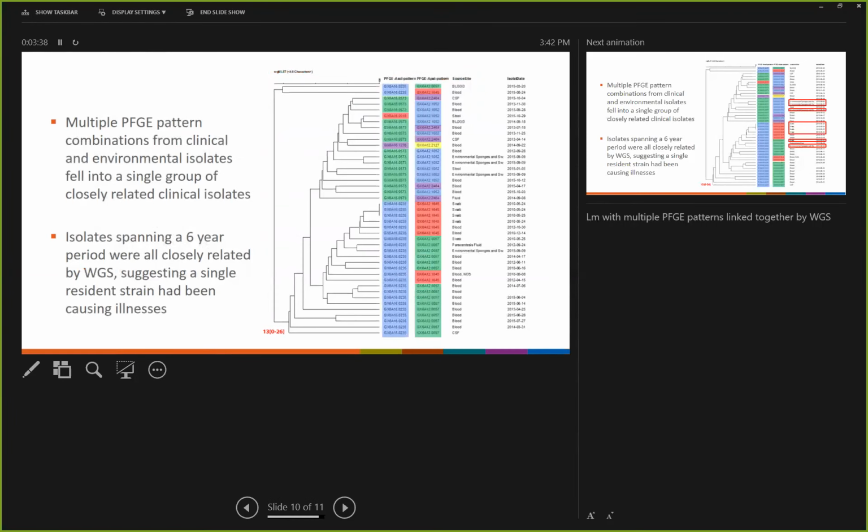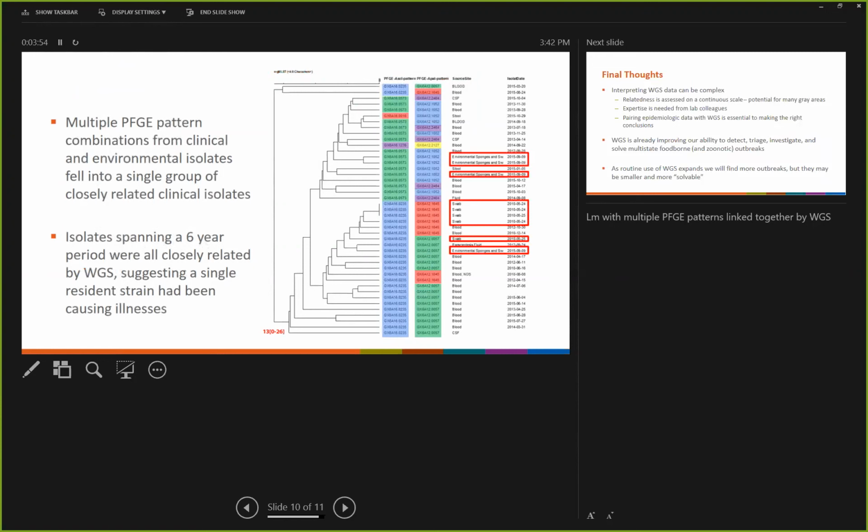So this is the whole genome sequence tree for that investigation, and I've color-coded the PFGE pattern combinations in this tree, and you can see that despite the fact that we had a ton of different PFGE pattern combinations, they actually all fell together within 26 alleles in the whole genome sequence tree. But you can also see that they were related to environmental isolates that also occurred over a relatively long time period, both 2010 and 2015. And so we had environmental isolates collected 5 years apart or 6 years apart from one another that were closely related to clinical isolates that spanned this full 6-year period.